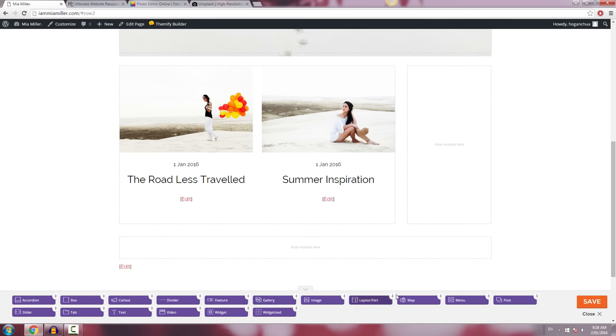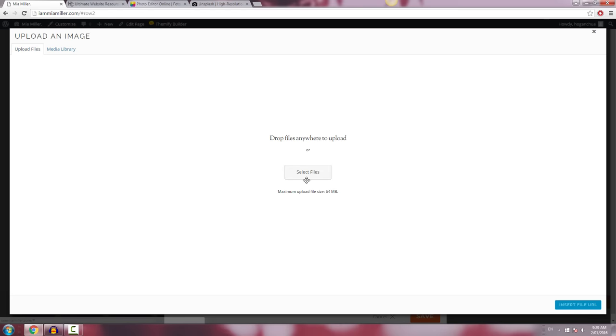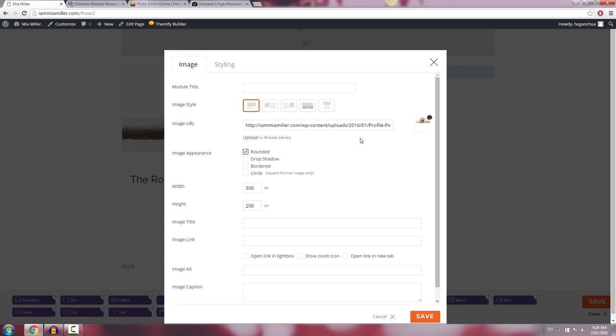Let's grab an image module and drop that into there. We're going to browse library and upload the file. So we're going to upload this profile picture here and click on open. Just wait till that uploads and then insert that file URL. And what we're going to do is remove the image appearance. You can select this, which makes the image rounded. Okay, but then delete that and delete this and also that.